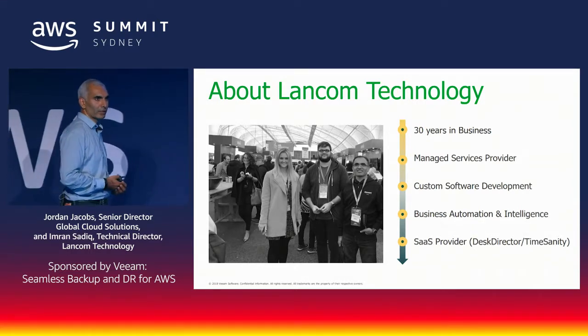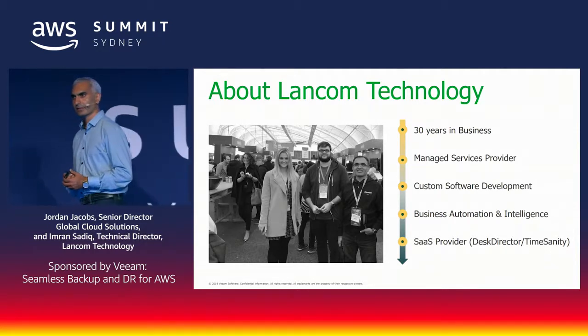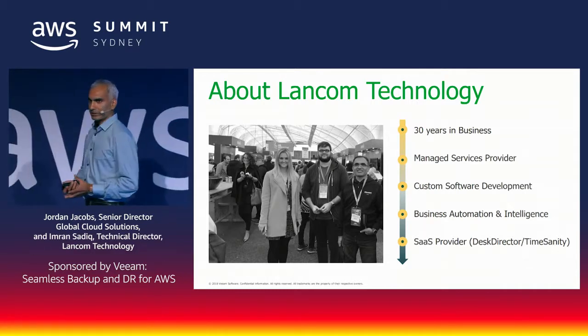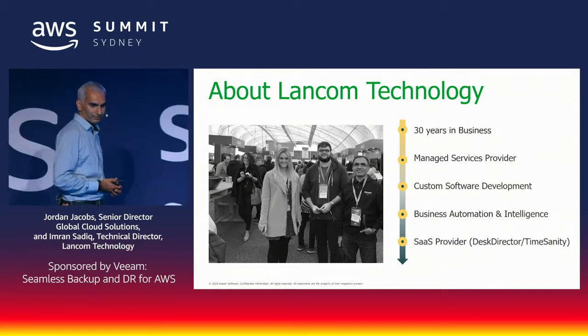And in recent years, we've been developing SaaS products, and two of them over here are Desk Director and Time Sanity. The whole point of this is to create these products and then spin them off into separate companies so they can live independently of the main company itself.